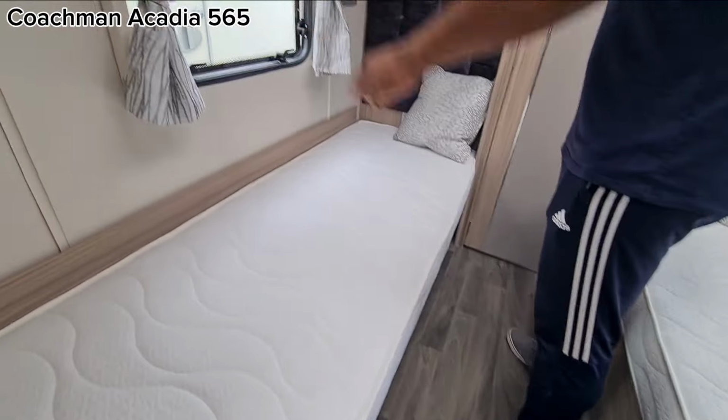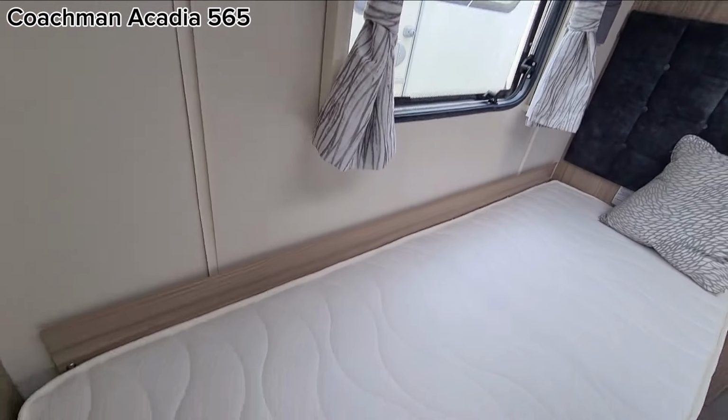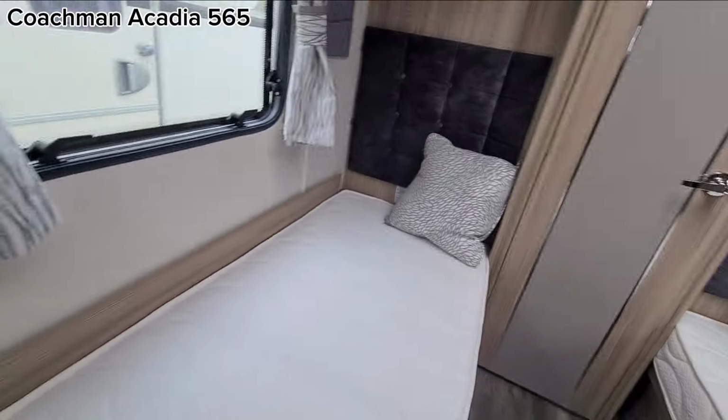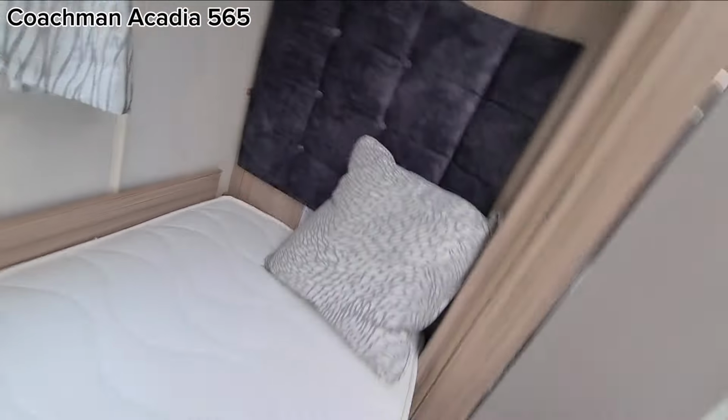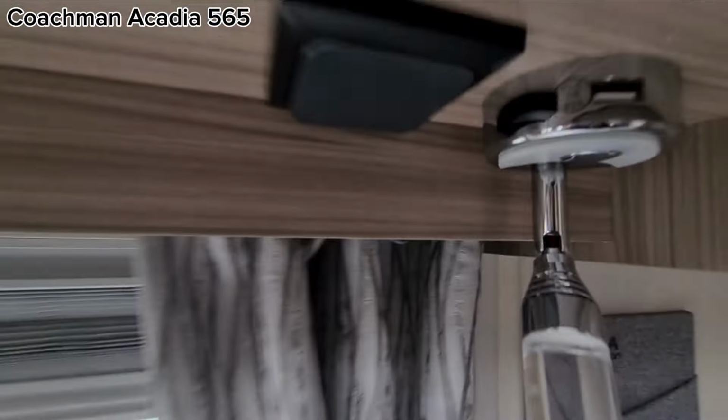But once again, the typical Coachman problem. Yeah, I mean, they're in all of them. Switch on, it has sockets. But this is nice. I like this bit. Give it a socket. Are those USB? Yeah, they are. USB, yeah, okay.